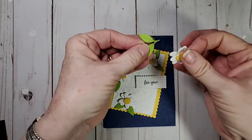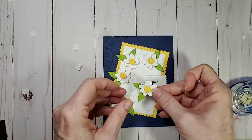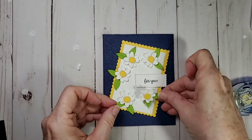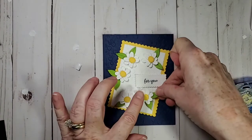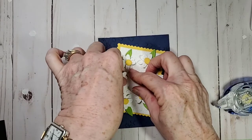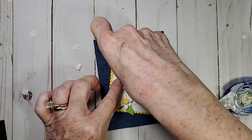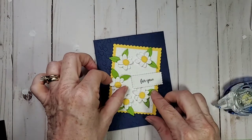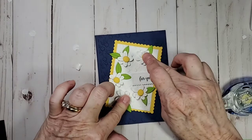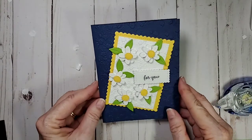Now, this does not look exactly like Karen's card. She did a cluster of flowers, which was really pretty. Now, do I want this to go this way or do I want it to go this way? I'm going to put this one this way, but I'm going to take this one off and change the direction of it because I don't want all the leaves to go out. I want them to be, there we go. Much, much better. See the difference? Karen did a little cluster and it was so pretty, but I just couldn't mimic it. I tried and I just couldn't get it.